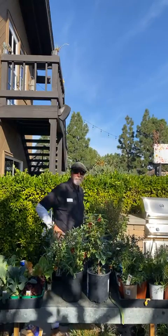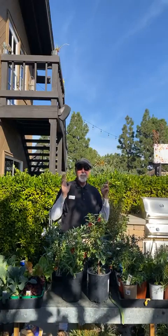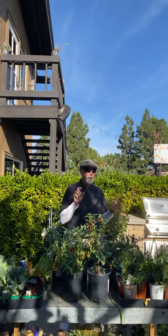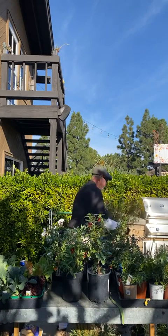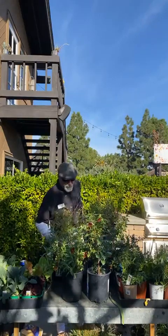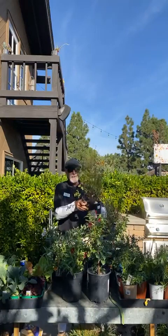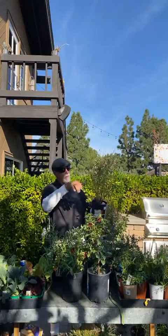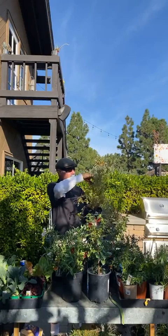I want to talk to you about pruning back your perennials. So before we wrap it up, now's the time to prune back all your perennials. Your summer perennials, like your salvias and your penstemons, now's the time to prune them back. When they're done blooming, I don't prune them hard, but what I'll do is take my pruners. See all these dead flower heads? I will go across it, and I'm always cutting off about a quarter. Don't want to go more than that.